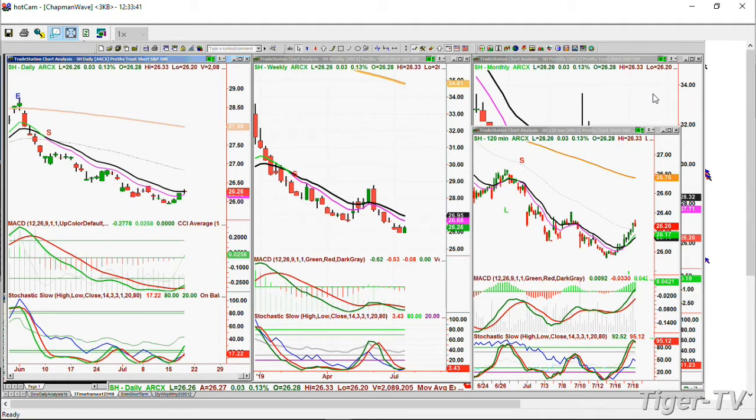Another part of your position should have a stop. In the 120-minute chart, ABC, this is leg D, we should have a stop between 26.12 and 26.10. Somewhere there, you should have some kind of a stop on a little bit of your position.